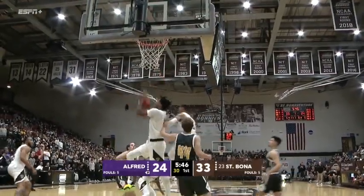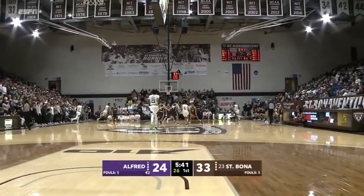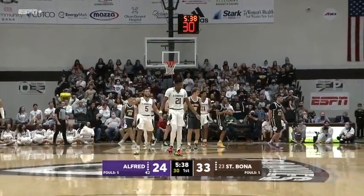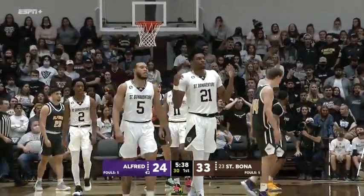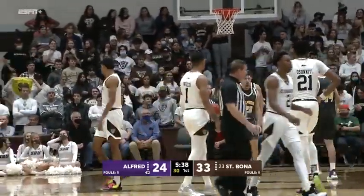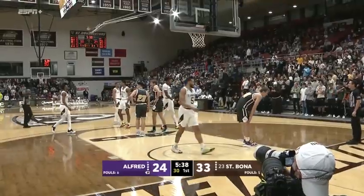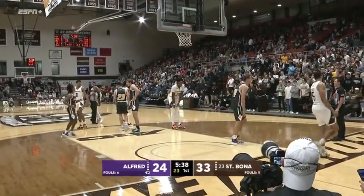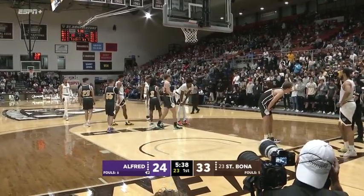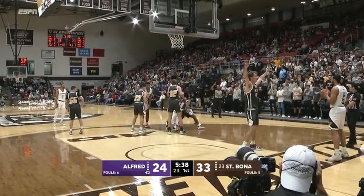Schmidt from downtown, that one won't go, and Oshun will clear the glass. Holmes quickly into forecourt, down low, finds in Jacques Tejore, and we're gonna get a foul, no bucket though. Foul on the floor. Pretty quick whistle. Yeah, very. I would have flipped it. I would have thought that other one would not have gone, not have counted, but it did. It's the exhibition games for everybody in here. That's right. Although these officials here tonight, very veteran.